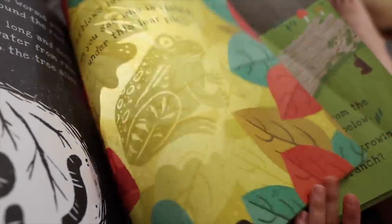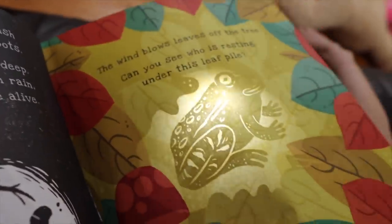See it? See the frog with the flashlight?